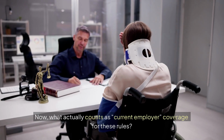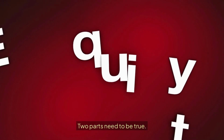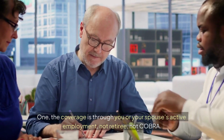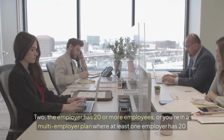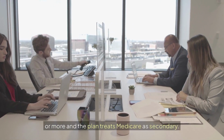Now, what actually counts as current employer coverage for these rules? 2 parts need to be true. 1, the coverage is through you or your spouse's active employment, not retiree, not COBRA. 2, the employer has 20 or more employees, or you're in a multi-employer plan where at least one employer has 20 or more and the plan treats Medicare as secondary.